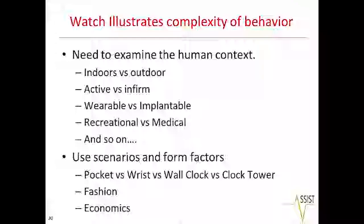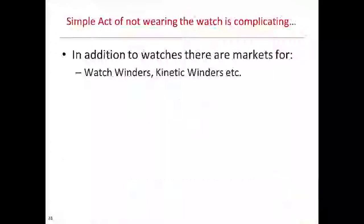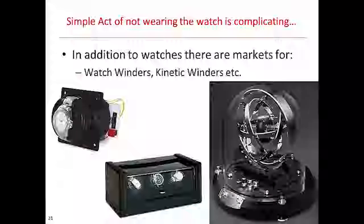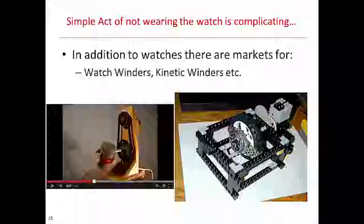It's a good example to illustrate the human context, because we use watches indoors, outdoors, whether active or infirm. All these things are things that we're seeing. What we can also find out is that these things create problems. If you leave your watch alone, how are you going to charge it? It has no battery, or you have no source. So there's actually a market for self-winders for watches. If you go to a watch store, they've got racks of these things because they have to keep all the watches wound up. Some of them can be quite complicated, desk-like ornaments, or you can make your own on the internet.